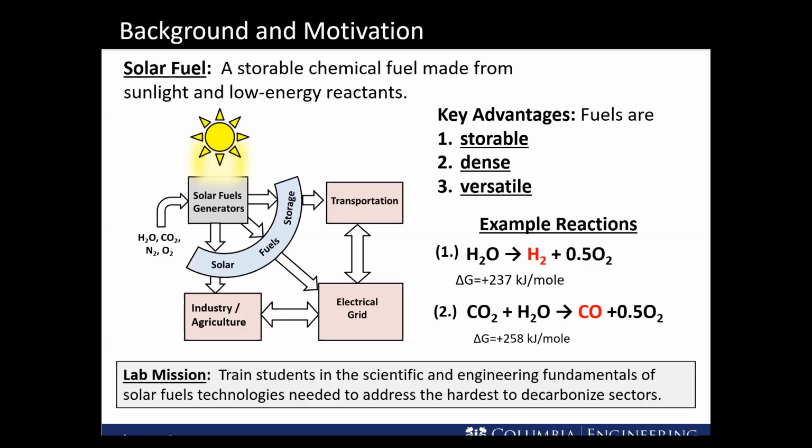Besides serving as an energy storage media, these so-called solar fuels are expected to be very important for a sustainable energy future because they can be used to reduce the carbon footprint of a wide variety of end-use sectors.